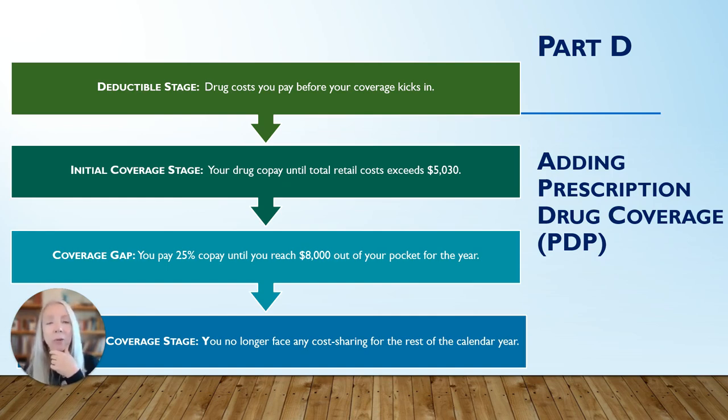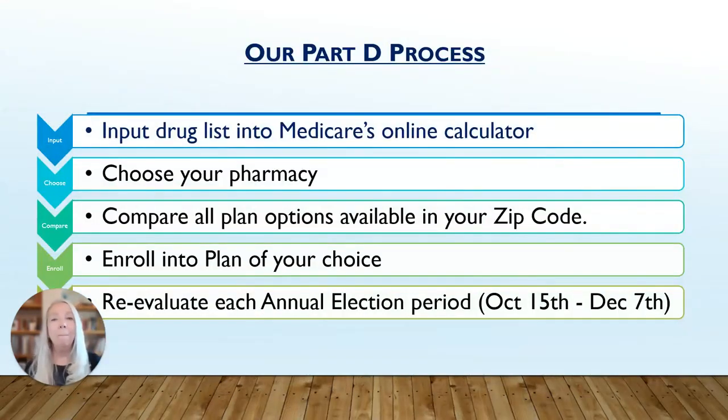So understanding Part D is also an important piece to your Medicare journey as you get ready to enroll. My process: we will check the prescriptions that you're interested in us looking up. We don't demand that you provide us with your drugs. We're not allowed to. But if you would like us to specifically look up prescriptions and try to help create that budget for you, we'll search that out. There's a tool that we go online with Medicare and get that information as to what the drug costs are. And then you're going to tell us your pharmacy.